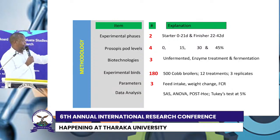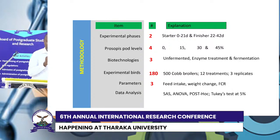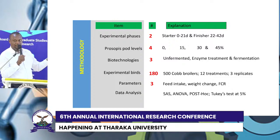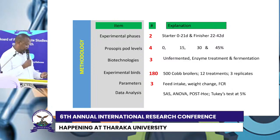Then the parameters that were considered in this study were feed intake, weight gain, and the feed conversion ratio, which was calculated as feed intake over weight gain. For data analysis for this experiment, we used SAS. Then ANOVA was carried out. If there were any differences, a post hoc test was carried out using Tukey's test at a 5% level of significance.